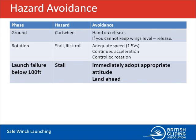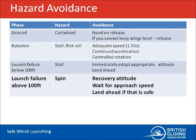If you have a launch failure near the ground, immediately adopt an appropriate recovery attitude and land ahead. Do not use the air brakes unless the glider has attained an appropriate attitude combined with a safe speed. For failure in mid-launch, lower the nose to the recovery attitude and allow the glider to accelerate to the approach speed. Land ahead if that can be done safely.